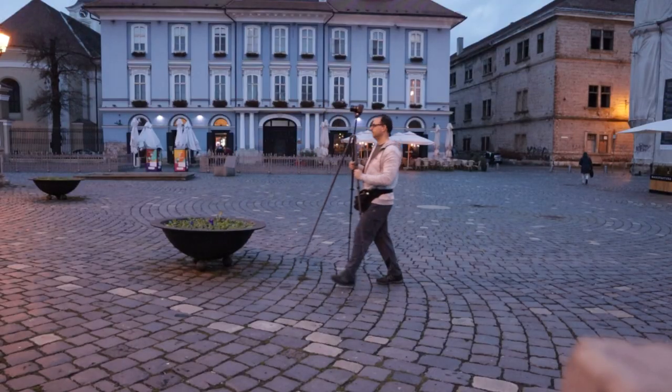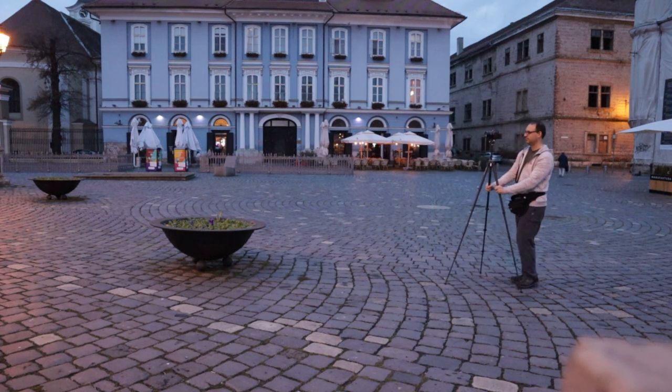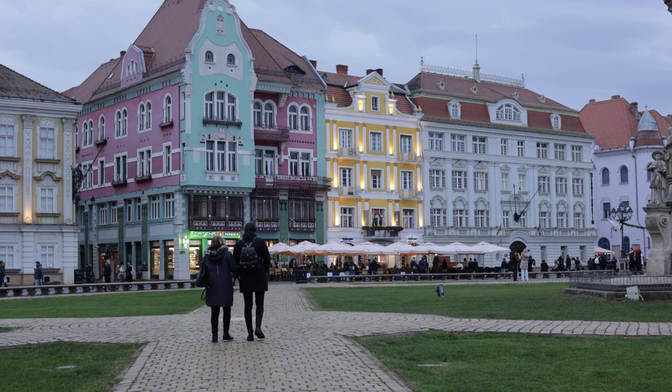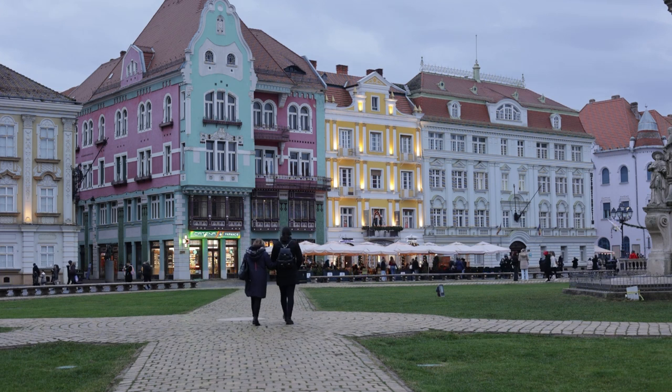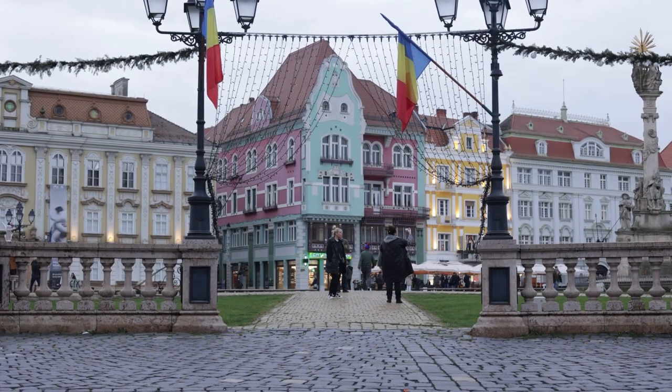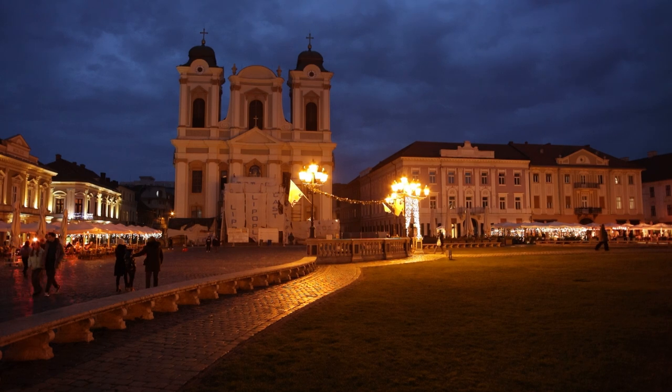And I managed a little bit of night photography. One of the places I really wanted to photograph was Union Square. I'd seen many, many pictures online. It looked absolutely beautiful. And when you see it in real life, it really does look like something maybe out of a fairy tale. It's absolutely stunning and fantastic for night and twilight photography.